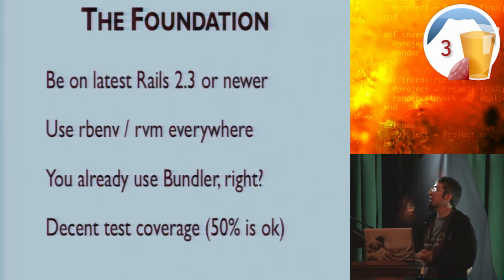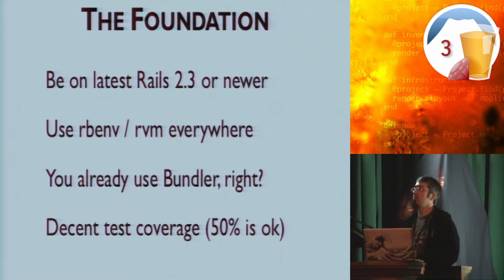So to get going, we had to do a lot of foundation work. It turns out that the huge part of the work for getting us to 1.9 had nothing at all to do with Ruby 1.9. It was getting our app in shape where it could run multiple versions. So first thing we had to do was make sure that we were on a new enough version of Rails 2.3 that we could support 1.9 at all. So we got all of our upgrades taken care of.